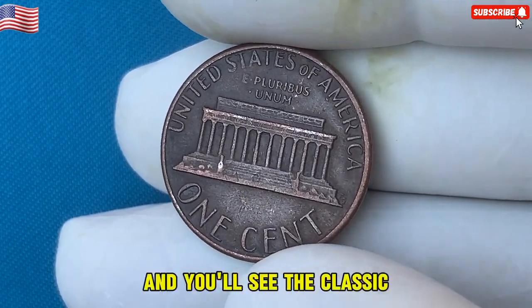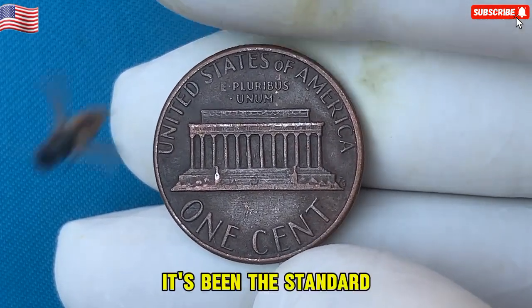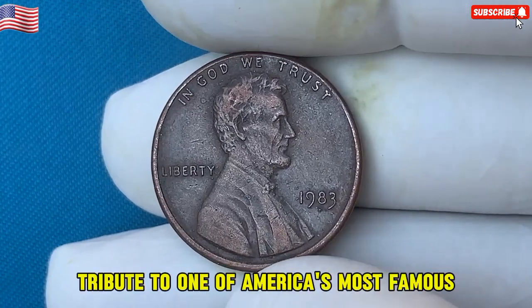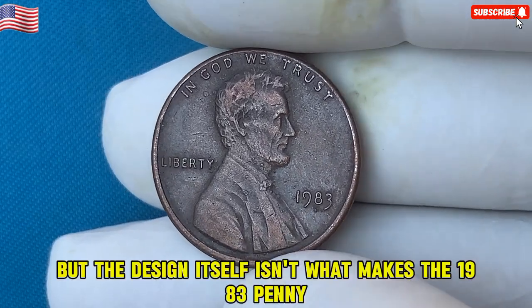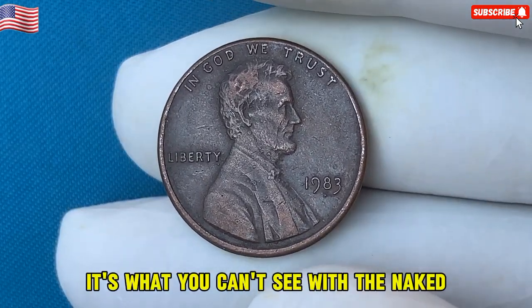Turn it over, and you'll see the classic Lincoln Memorial on the reverse. It's been the standard back design since 1959, and it's a beautiful tribute to one of America's most famous presidents. But the design itself isn't what makes the 1983 penny valuable, it's what you can't see with the naked eye.